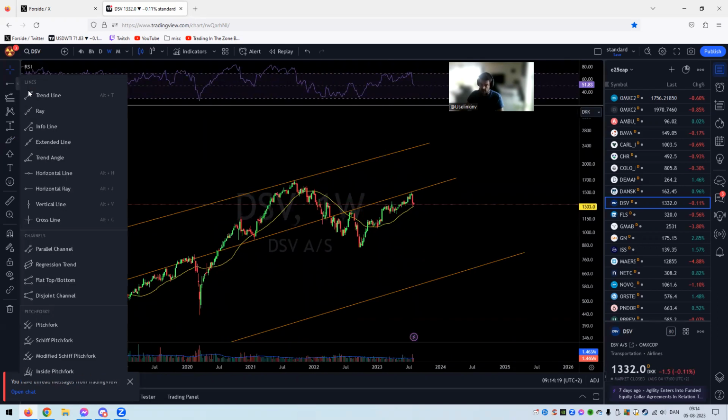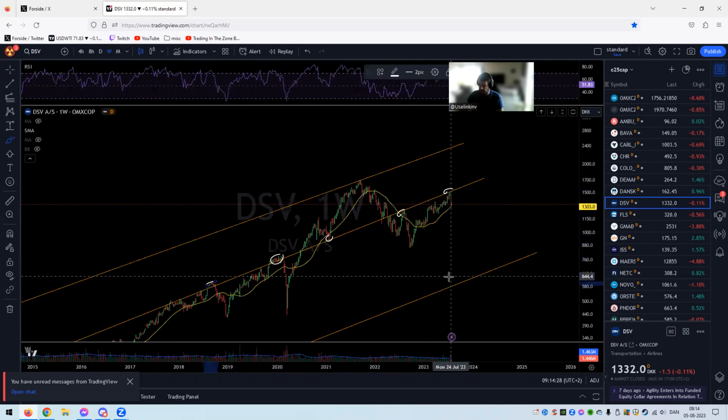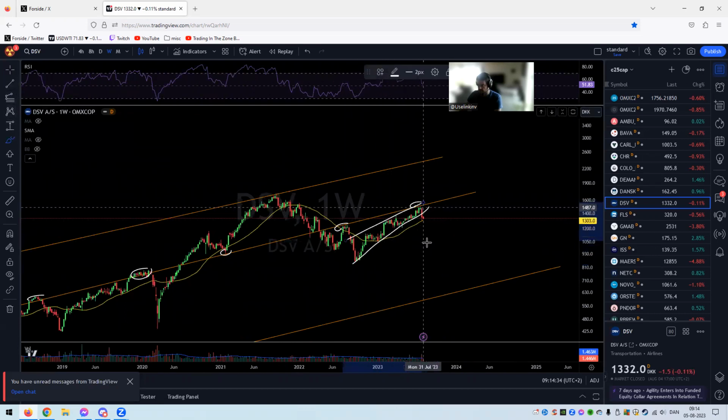So yeah, and also we have this internal trend line here, which we got rejected at again. You can see we got rejected all the way down here, every single time. It's a big internal support and resistance trend line. And again, you could argue that we are in a bearish squeeze here, and now we're breaking down again.